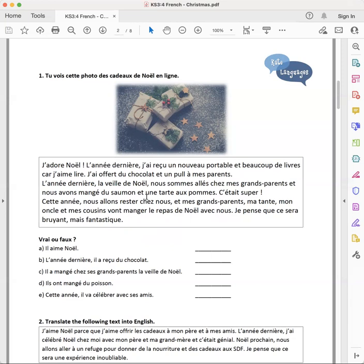Et finalement, cette année, il va célébrer avec ses amis. Bon, qu'est-ce qu'il dit? Cette année, nous allons rester chez nous et mes grands-parents, ma tante, mon oncle et mes cousins vont manger le repas de Noël avec nous. So this year, we're going to stay at home and my grandparents, my aunt, my uncle and my cousins are going to eat Christmas dinner with us. So they are not his friends, they are his family. Alors, il ne va pas célébrer avec ses amis. Alors, c'est faux. Does any of this make sense? Hopefully. So let's just go through the answers.